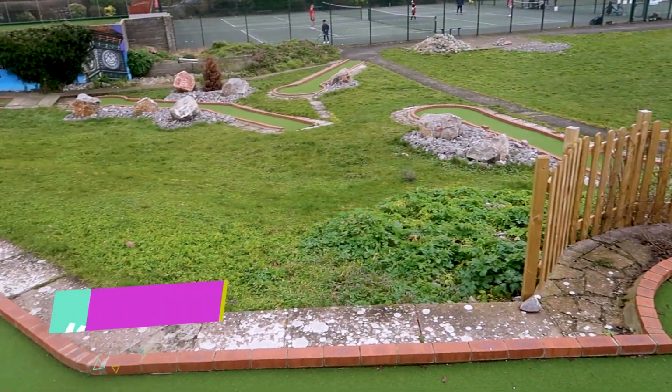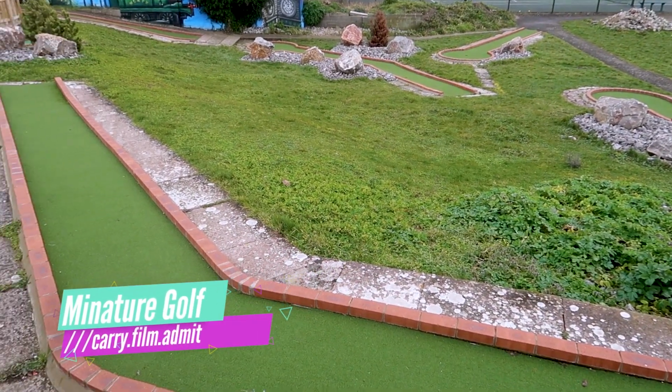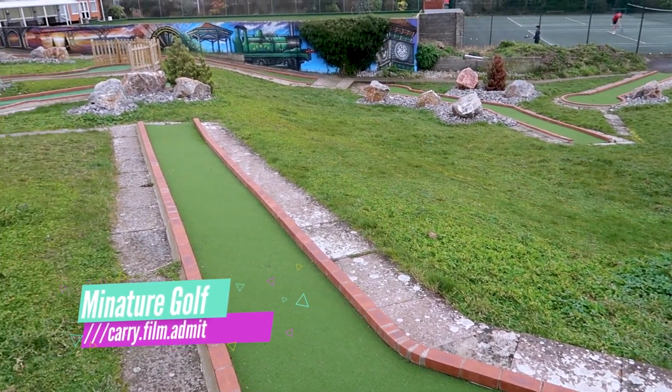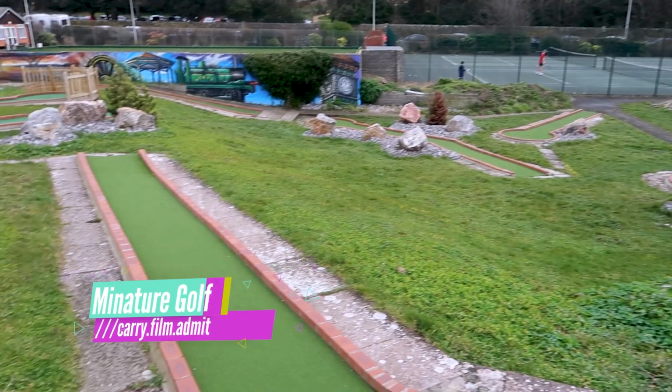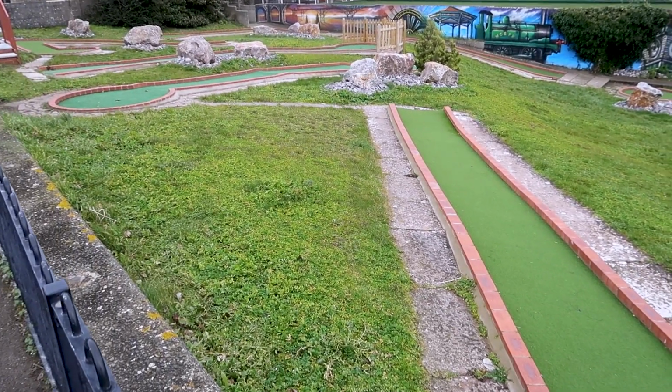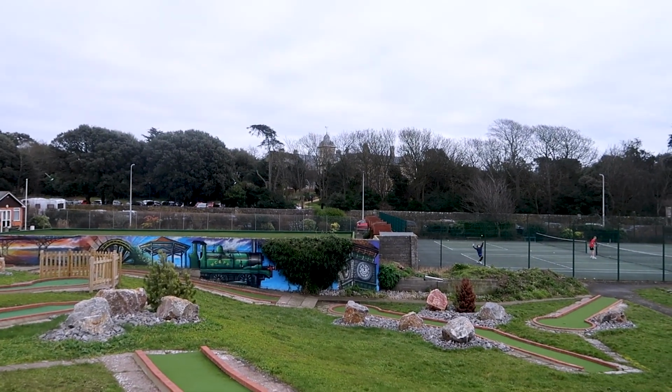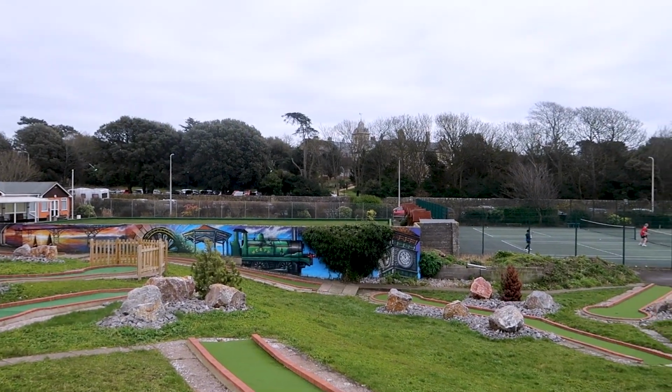So this miniature golf course was completely redone last year, I think it was. They were down here at the beginning of the year ripping up the old one. It's all now repainted and redone. All looks nice and fresh again. And they've got the train memorial at the back there. That's very similar to what the actual train looks like down here. I think it's probably the same colour scheme as well.